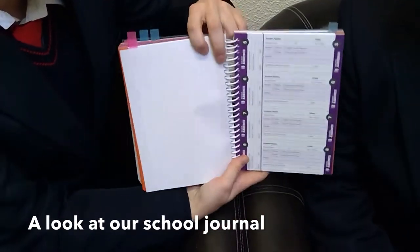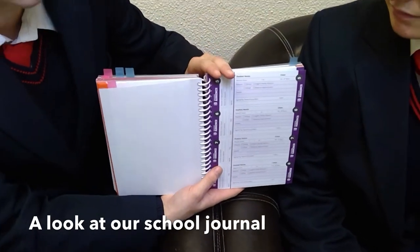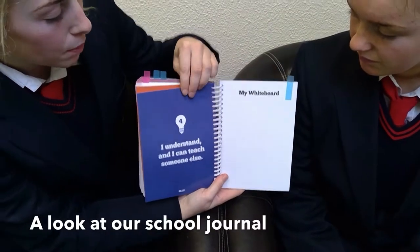Here we have all the note sections where if you're absent or have to leave school early, this is where you write your note and give it to the office. Here we have a whiteboard section and traffic lights to use in class.